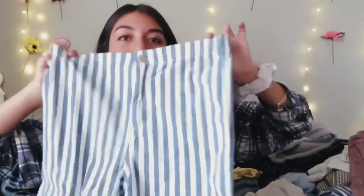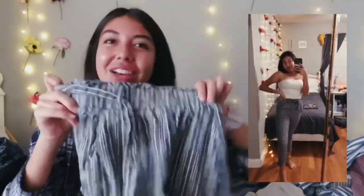And then going on to pants, the first ones I own are these denim-y white striped pants. They're not jeans because they are a cotton pant material, but they're really nice, and I just love these so much. The last pair of pants that I have are these gray and white striped ones. They also have that cuff at the ankle. It also has this paper bag scrunch at the waist, just so you can tie it into a bow.